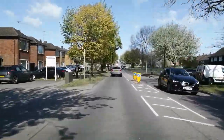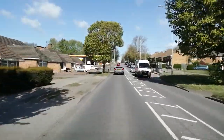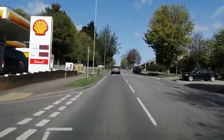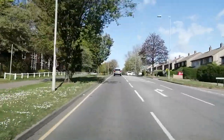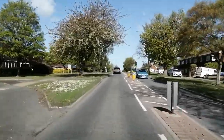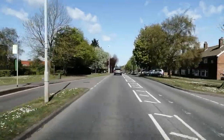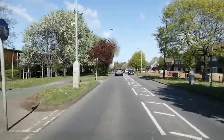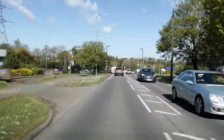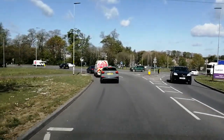I'm on Pinter's Road now, Lucy Farm, heading towards Houghton Regis. Shell gas station on my left, Pinter's Road. Coming up to Wheatfield Road roundabout. To my left, takes you to Woodside. To my right, takes you into Lucy Farm and also to the M1 Junction 11A.